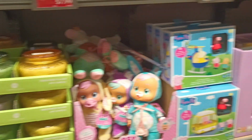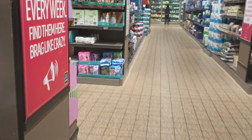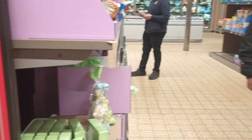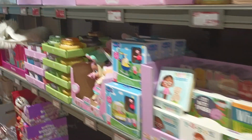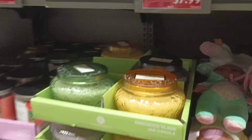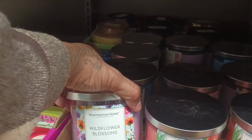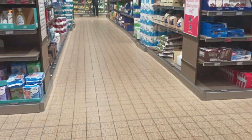Let's see if they put any more on sale. They did they thing on that one, y'all. Y'all already know which one I'm going to get. You know which one I'm going to put in the comment section below. But I'm going to tell you. It's going to be this one right here, the peach and oat milk. And then it's going to be this one right here, the wildflower blossoms. Y'all, I got my buggy sitting right there.